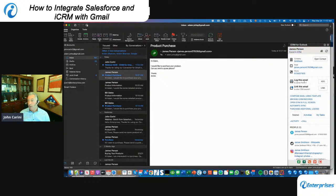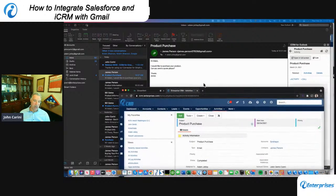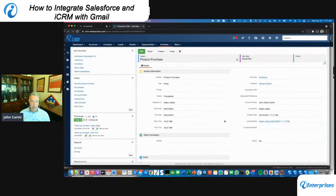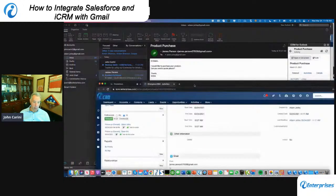And in its simplest form, I can just click one button, this log email button, and I've logged this email. It's added to iCRM against James and this company, right? If I want to see that it really did get logged in iCRM, I can open it in full screen and bingo, here is my iCRM window, and you can see that email is in fact logged. If it had an attachment, it would save the attachment as well. So it's pretty straightforward there.